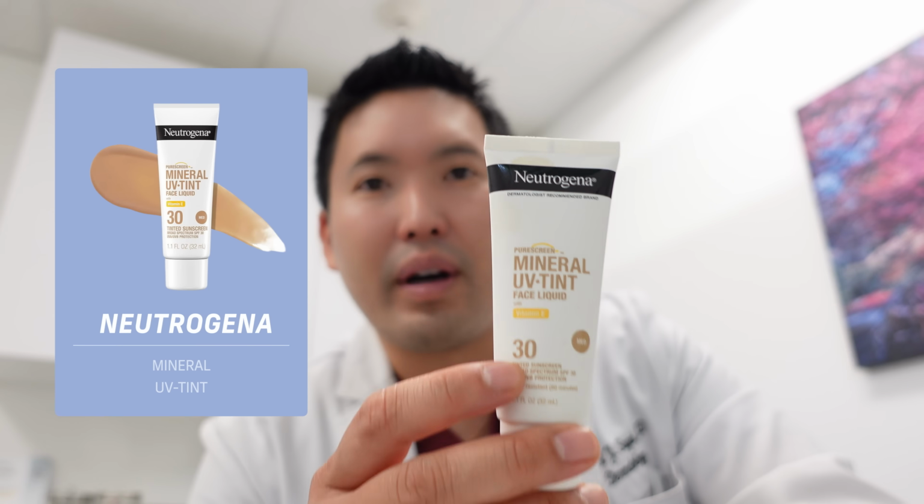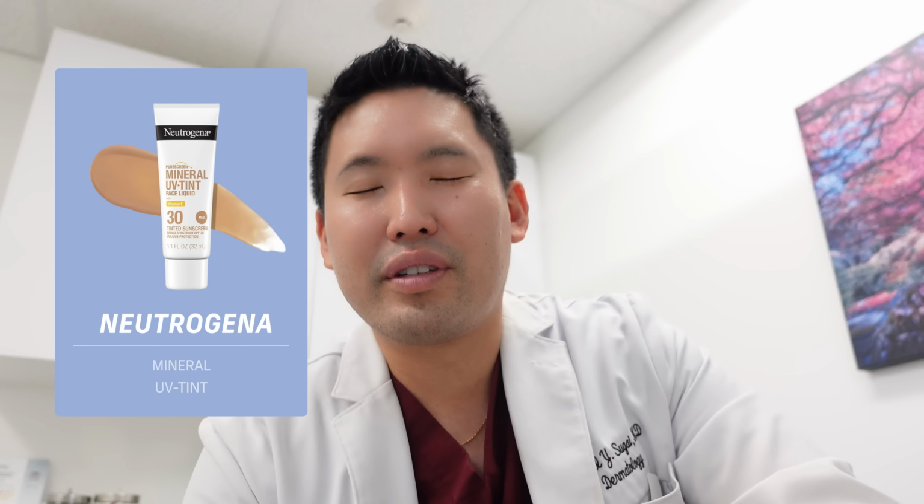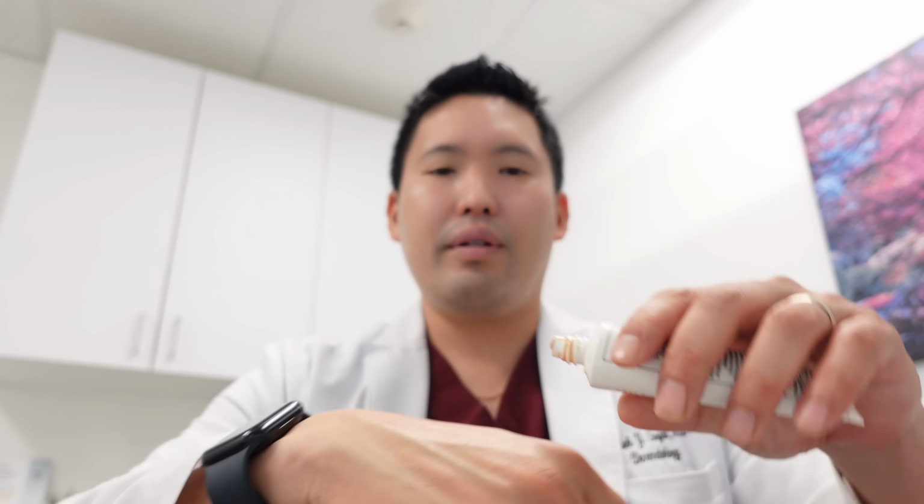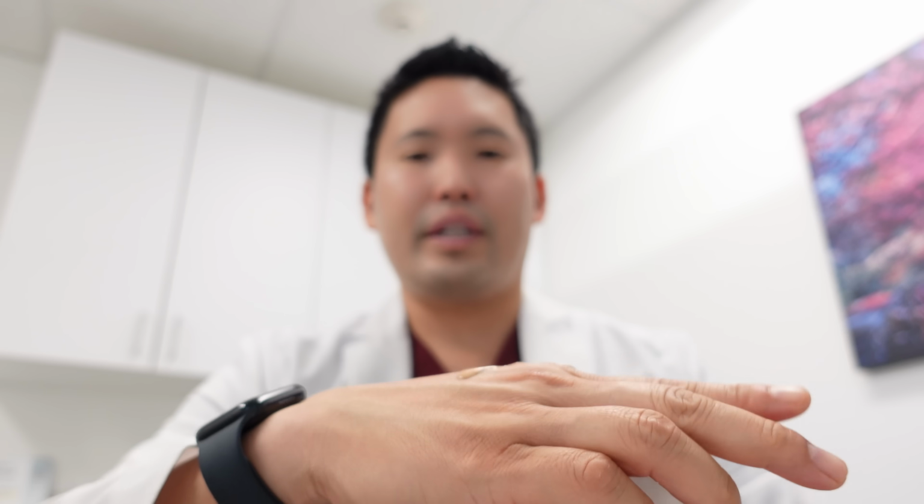They have a light shade, they have a medium. This works well for my skin tone, which is like Fitzpatrick skin type 3. And so the medium works very well. I'll show you right now. I had this on for clinic today.